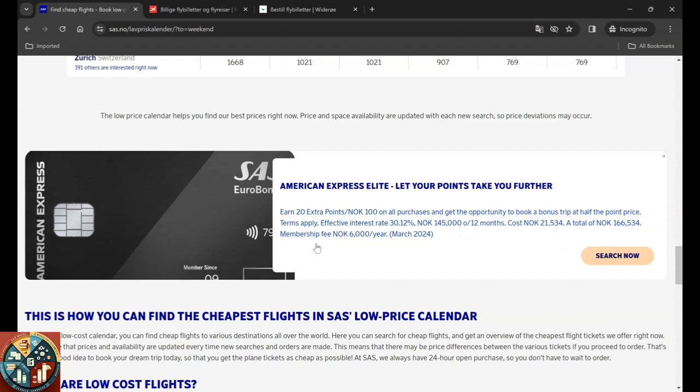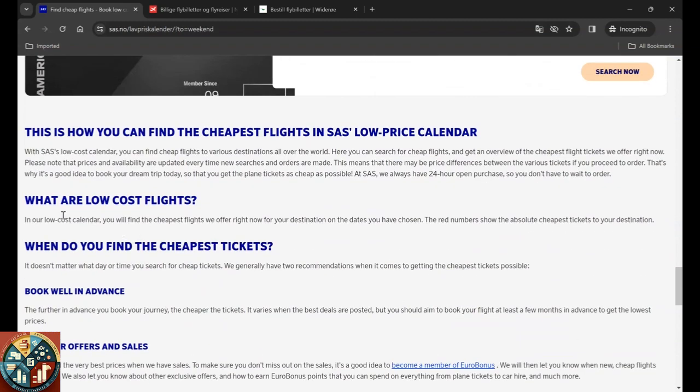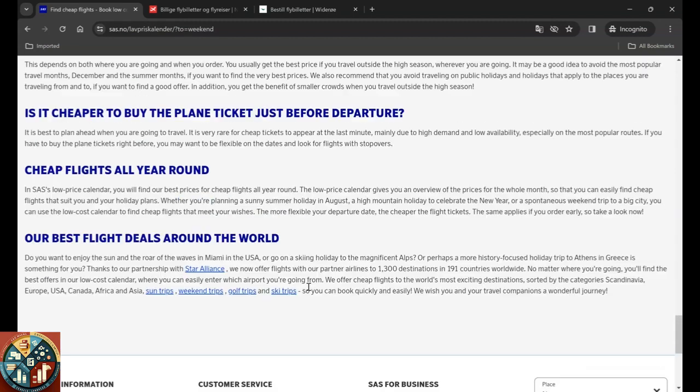And you see the membership fee and stuff. You can read more and search how it works. And here it gives you a little bit of information. And if you have questions, you can read about working at SAS if you're looking for work, or what news there is at press. Weekend trip and the other trips are here. It's part of the Star Alliance, and you can get travel updates. And there's a part for customer service, so you can just contact them if you have any problem.